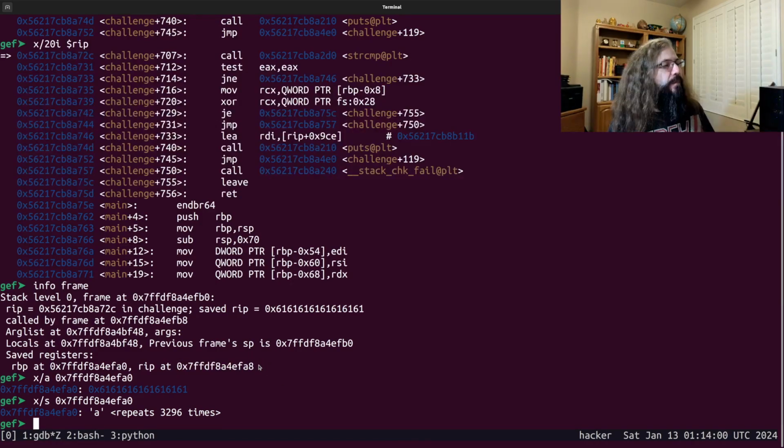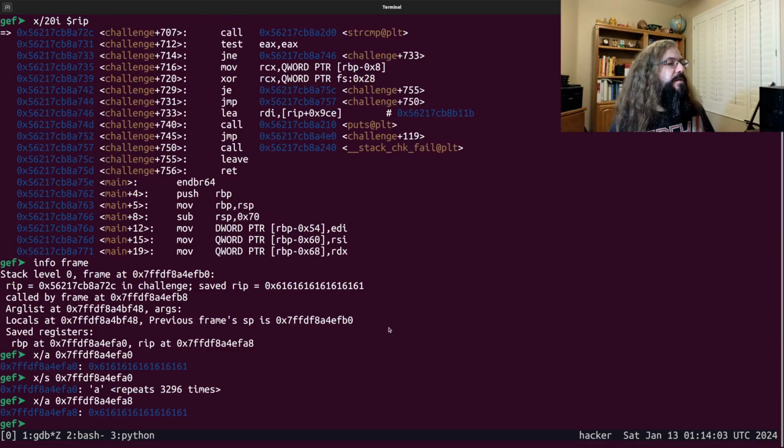The other thing that we can look at as long as we're here is, well, what is the saved RIP? And it is also A, which makes some sense because if we look at these addresses, the saved RBP is right next to the saved RIP. And so we just wrote A's and blew right past the stack frame and overwrote both of these values. And if we know what the saved RIP does, the saved RIP determines where control flow will go once ret is called. And so this is a very powerful thing to be able to override.